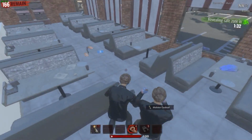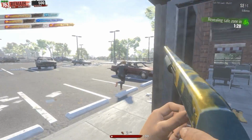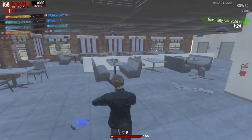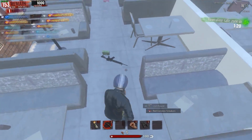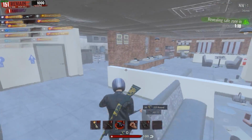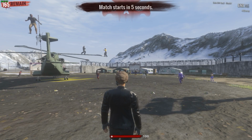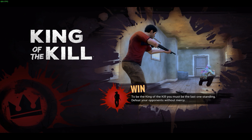Now I usually go to this red building. It's a restaurant. It usually has a lot of guns in it. It's a good place to land and find weapons. I've found multiple Kevlars in the building before. It just all is determined by the RNGs of the spawn, but it is a good place to land. There's usually at least 1 or 2 guns, and it's a good place to land to find at least a few weapons.